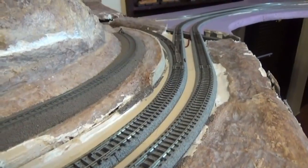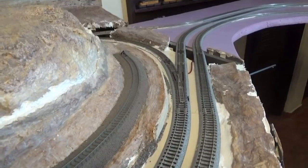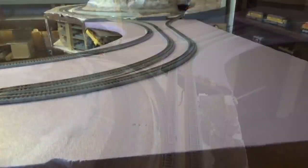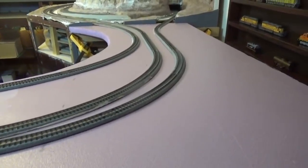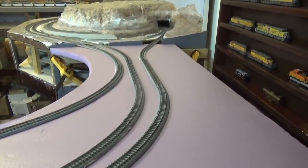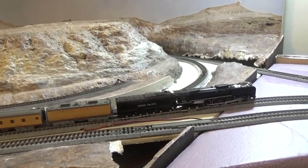Adding this lift-up bridge to my layout allows me to do two things I couldn't do before. First, it allows me to run trains in a continuous loop on the upper level of the layout without them disappearing in the helices or staging. And second, it allows me to run trains beyond Pocatello down the helix to staging tracks representing Portland, Oregon.